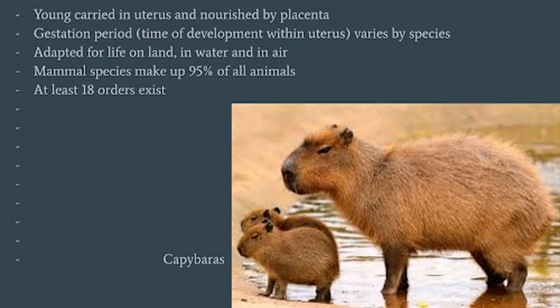Next week, we are going to learn the 18 orders of placentals. Most of these animals you are familiar with and are found in this group.